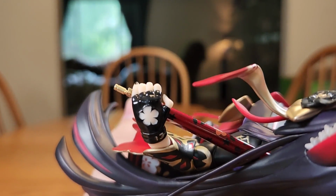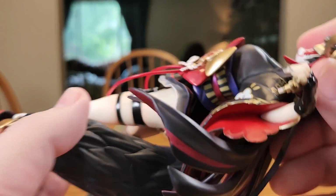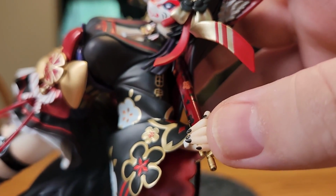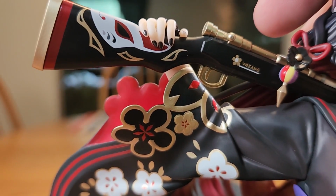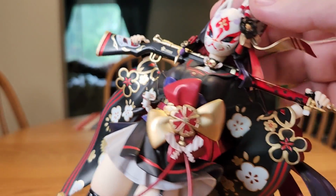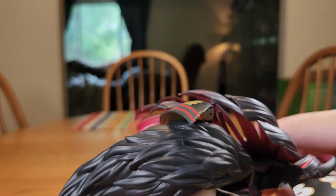If we go to her hands, she is wearing fingerless gloves with a sakura cutout on the top of the hand. Got a little buckle right there. She's got black fingernails. Thumb, pointer, and pinky are kind of separated, and the middle and ring are together. Going over to the other hand, they're all separated, except for at the tips. If we peek in her sleeve, we do see her arm disappearing into the sleeve. Same on both sides.